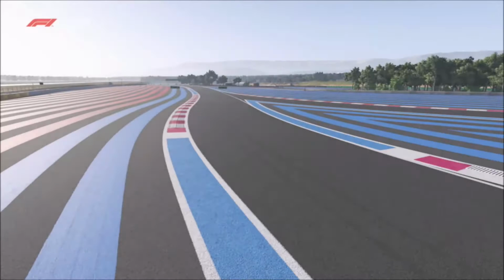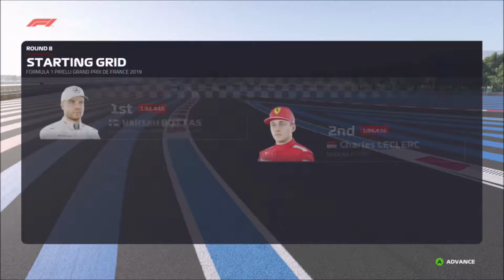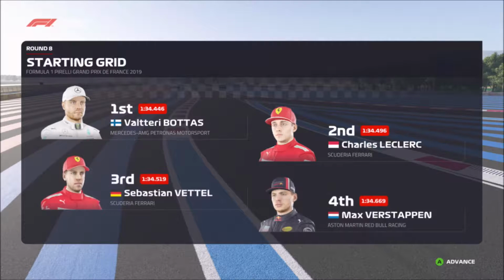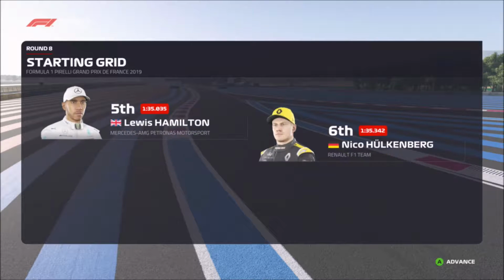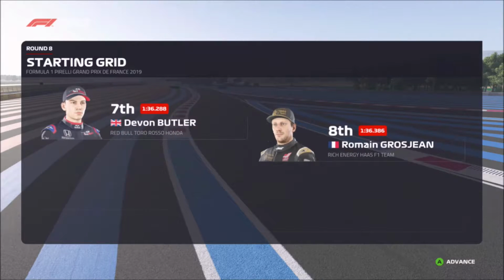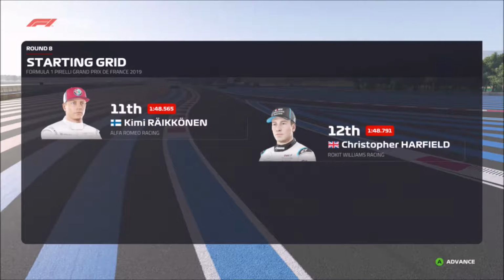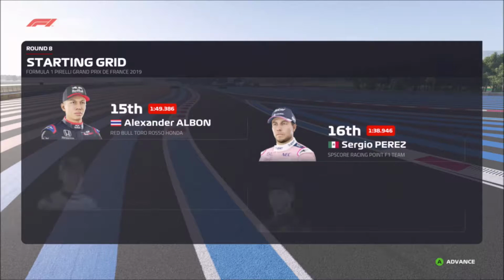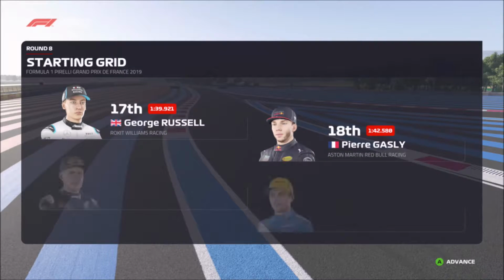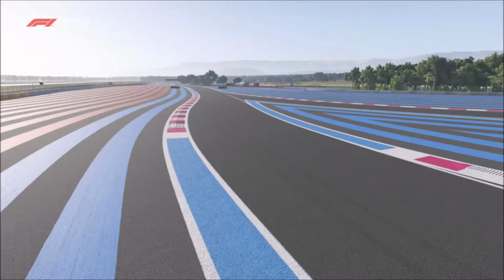It's time to take a look at our starting grid for today's race. Valtteri Bottas lines up on pole position with Charles Leclerc alongside. Considering the rest of the grid, we have Vettel, Verstappen, Lewis Hamilton and Hülkenberg, Butler, Grosjean, Stroll and Lucas Faber, Raikkonen, Joker, Daniel Ricciardo and Sainz, Albon, Perez, George Russell and Pierre Gasly. Magnussen and Lando Norris start from the back of the grid, and with lights out just moments away, it's time to go down to the track.